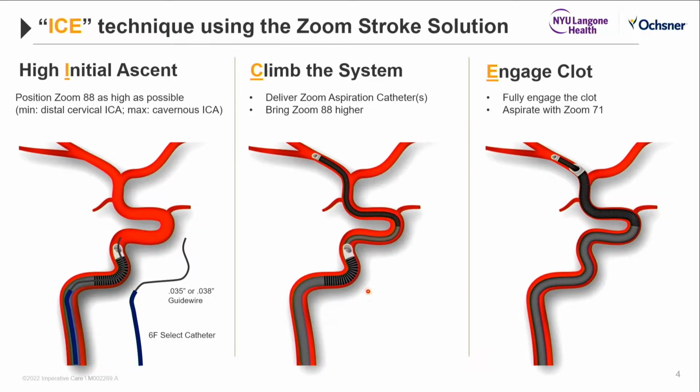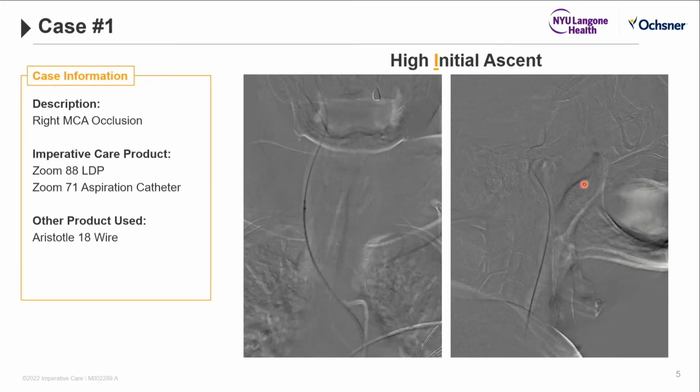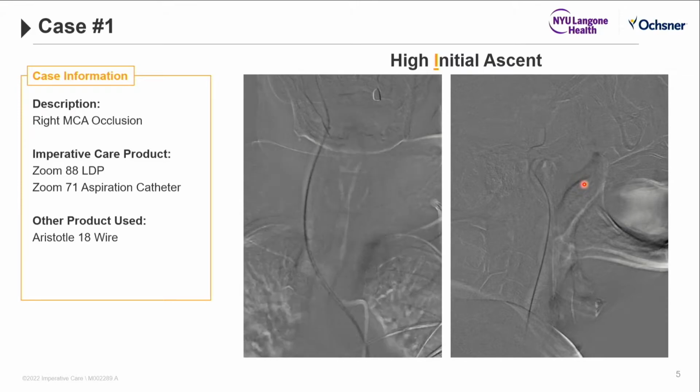Once you get that position, you're going to climb the system, and you're going to climb it over your aspiration catheter. In this case, it's a 71. You get to the clot with a 71, and then you climb your Zoom 88 over all the way as close as possible to the clot. So this is going to limit the distance that the aspiration catheter is going to have to travel before getting incorporated into the sheath.